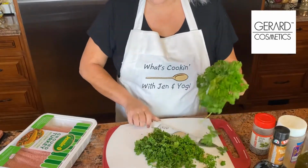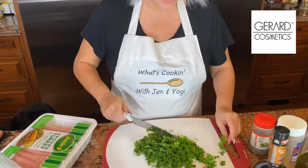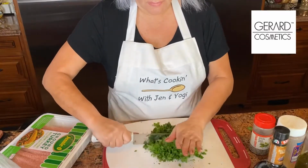Okay, so that is more than enough. I used about half of the bunch. As you can see, this I think is cilantro, so we're gonna get that out of there because we're not making Mexican food here. We're making meatballs.